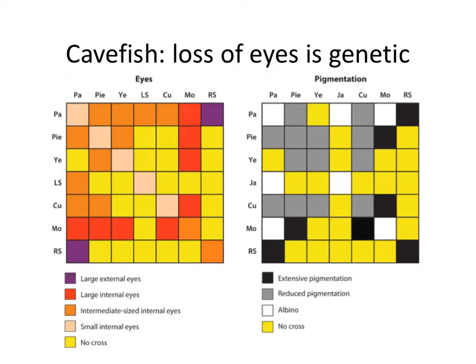Sorry, yeah, it's hard to see because it's small, and you can have this if you want to, it's uploaded to Canvas, but large external eyes is that color. So that's the same cross. Pachón by Río, I don't know what the S stands for. There's one cross you can take of two blind cavefish, and you mate them together and they make normal fish that have eyes. Well, I don't know if they're normal fish. They have eyes. They can use them to see.